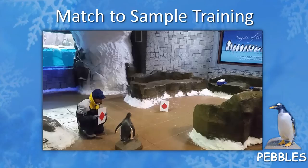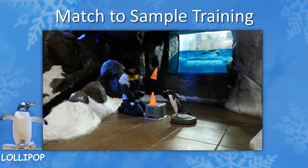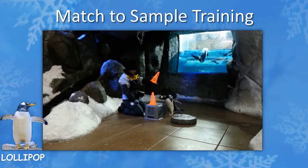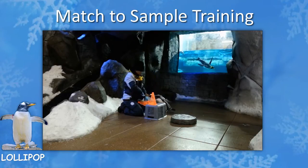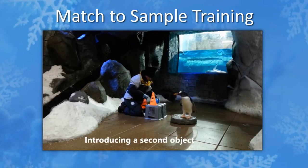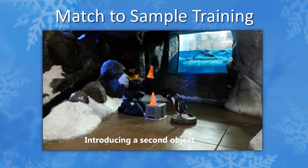The penguins were expected to stay on station until the SD object was presented and the verbal cue matched to initiate the targeting behavior. We eventually faded the verbal cue, and the sample became the cue to initiate the targeting behavior. Eventually, two objects were presented and only one SD to match.